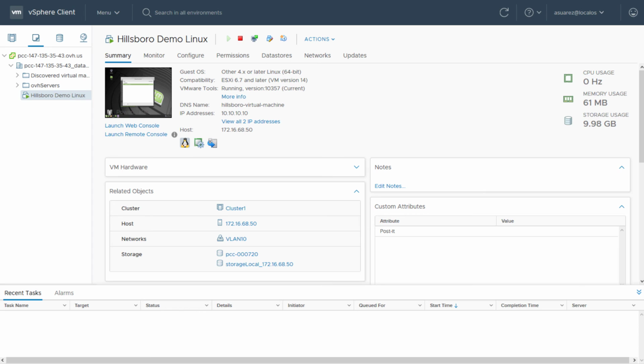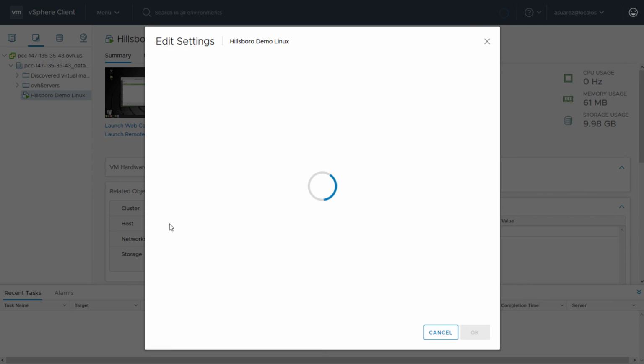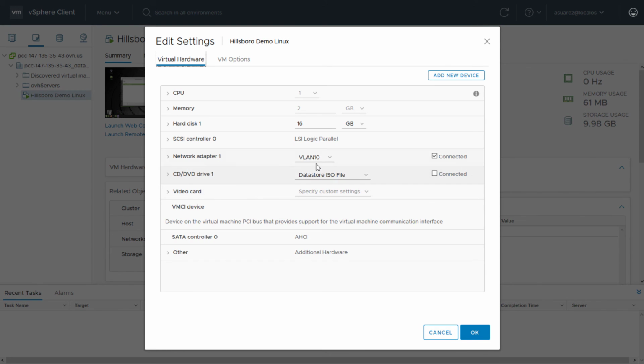So here we have the vSphere web client for our Hillsboro environment, and we're looking at the demo Linux box that I have set up in that environment. You'll notice that it is set up as IP address 10.10.10.10, and if we look at the network configuration for this machine, we're sitting on VLAN 10. Again, the VLANs are part of the VRAC configuration, and you can add additional ones. By default, you're given 10, but you can configure up to 4,000 different VLANs within a VRAC.